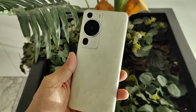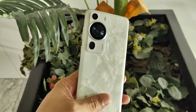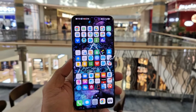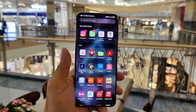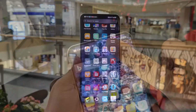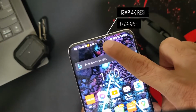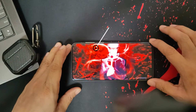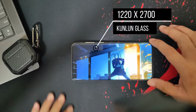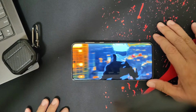Let's get it started. The first thing you'll notice about the P60 Pro is its stunning design. The phone has a 6.67-inch quad-curve LTPO OLED screen that covers almost the entire front of the device, with a small punch hole for a 30-megapixel selfie camera. The screen has a resolution of 1220 by 2700 pixels, which means it is very sharp and vibrant.